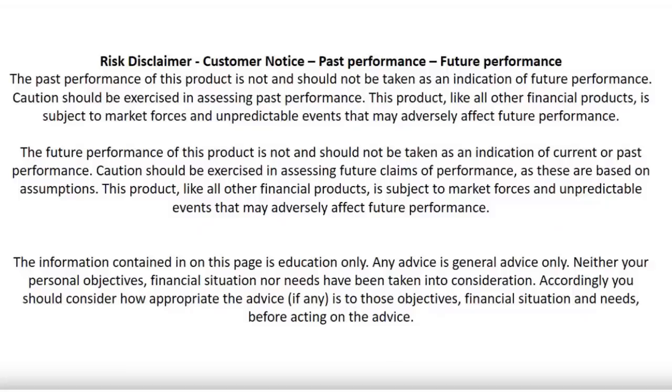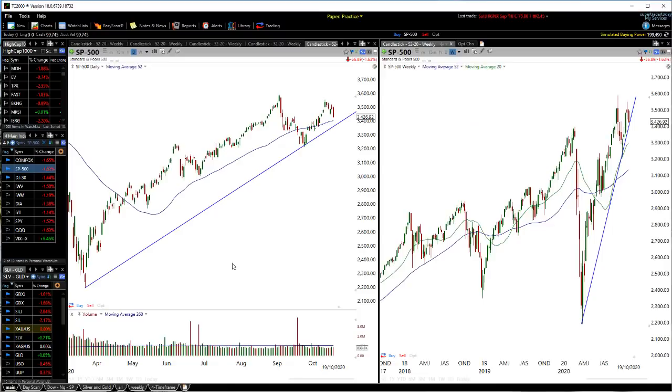Don't place a trade based on what you'll see in this video because there is no guarantee of making a profit in the market. It takes you a long time to become a good trader. So this video here is just to educate you to become a much better trader. Alrighty traders, so let's get straight into it right now.